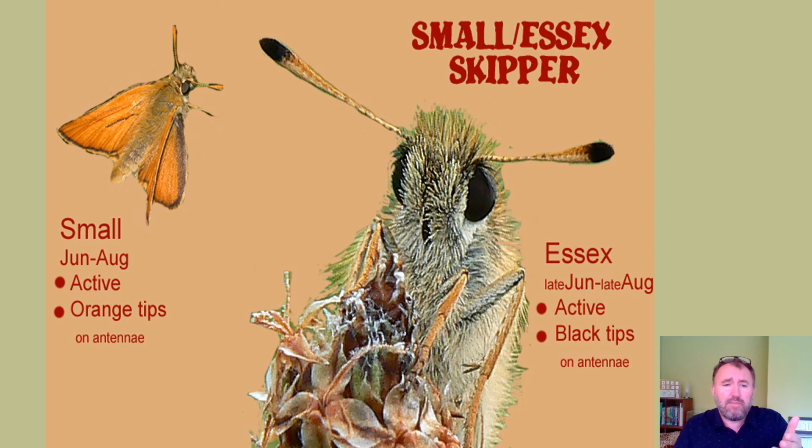The small skipper comes out first around June time, a very active butterfly flying around the grasslands. And the Essex skipper comes out a bit later, but not much later. Again, a very active butterfly flying around in the grasslands. There are a few features to tell them apart. We'll go through some of them, but it's very, very tricky, so pay attention.